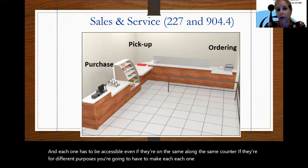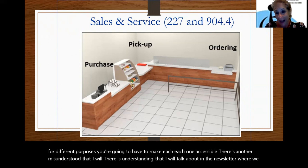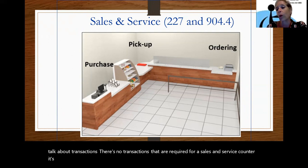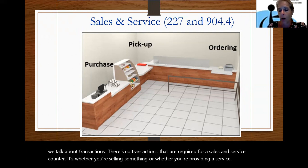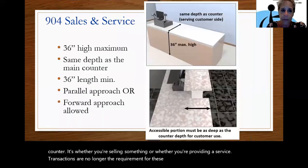There's another misunderstanding that I will talk about in the newsletter, where we talk about transactions. There are no transactions required for a sales and service counter. It's whether you're selling something or whether you're providing a service. Transactions are no longer the requirement for these particular counters.